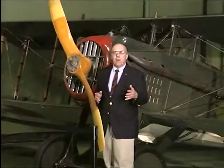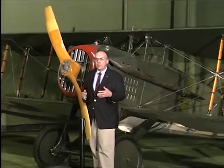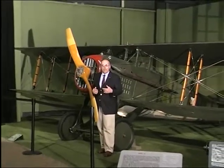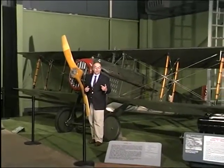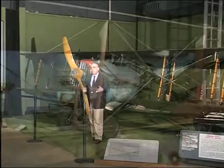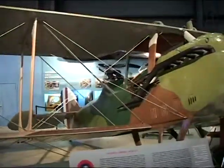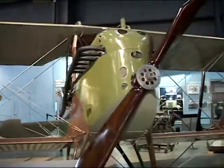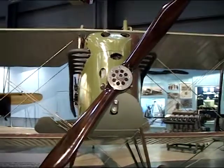The pilots of World War I truly began to define aviation as we know it today, and with the remarkable technologies of these aircraft. The United States Air Force Museum has one of the premier collections of World War I aircraft, and the SPAD 7 is only one of many that you would see here.